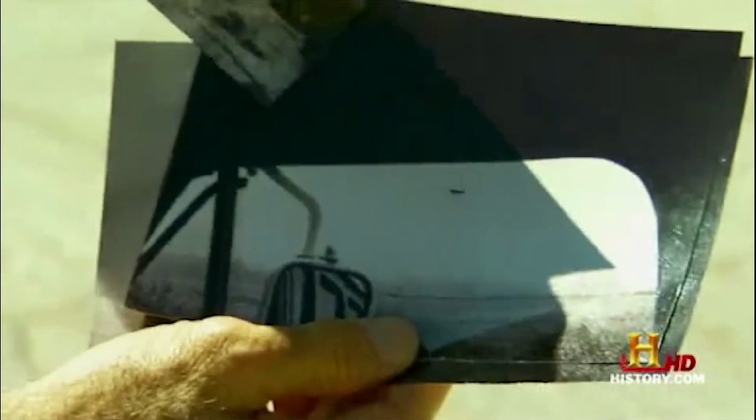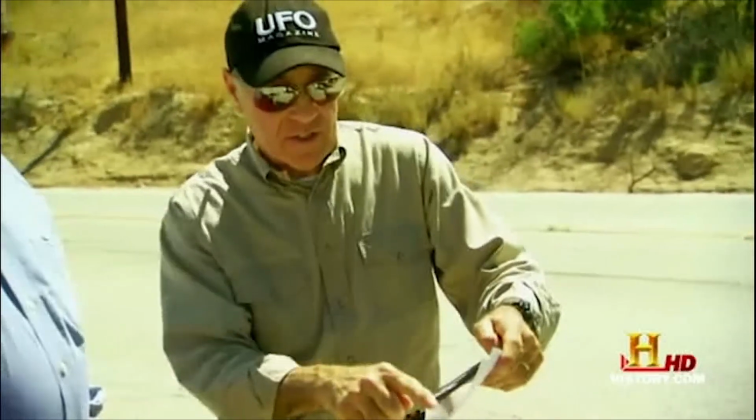Okay, so what you're saying is that that camera can keep all of these disparate objects, this, and the line of the road going off into infinity here, in focus at the same time. Correct.